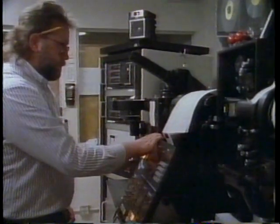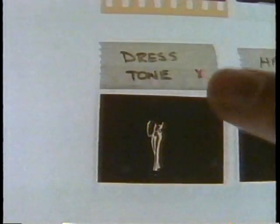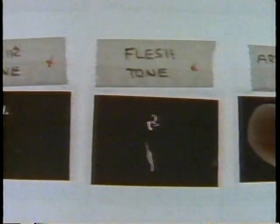Now, if you had prepared 20 years ago, this is where most live-action and animation films have stopped. But Roger Rabbit went a step further. The animation was sent to Industrial Light and Magic for a series of state-of-the-art special effects shots that add shadows and highlights, giving the characters a three-dimensional look.